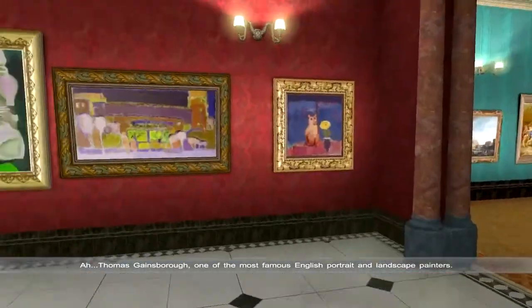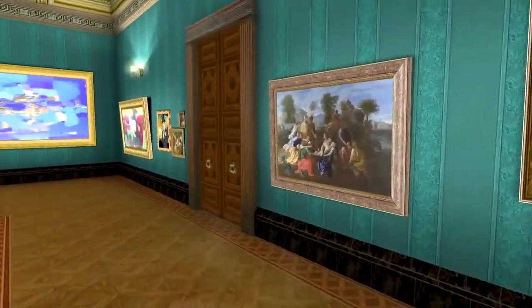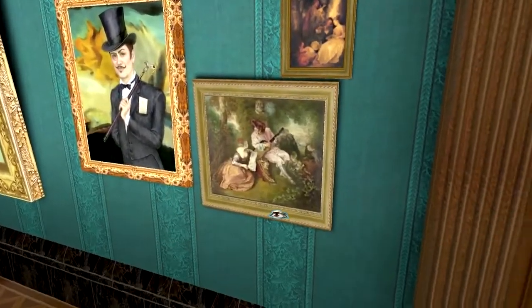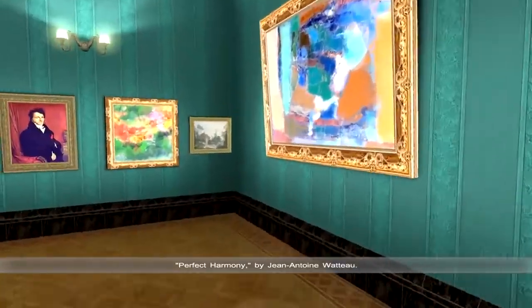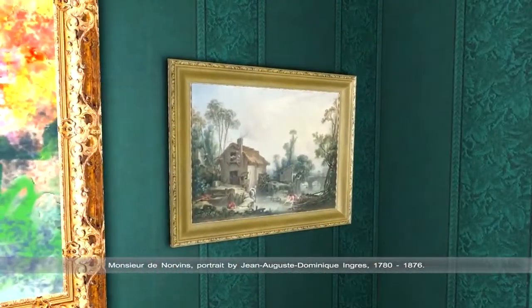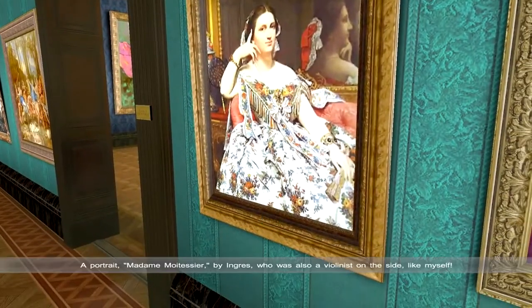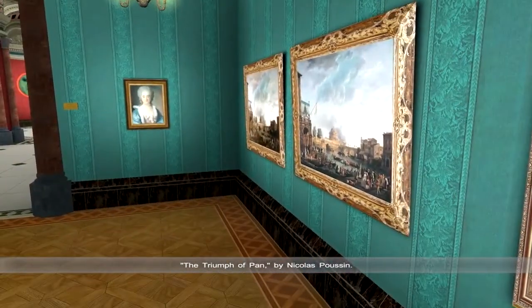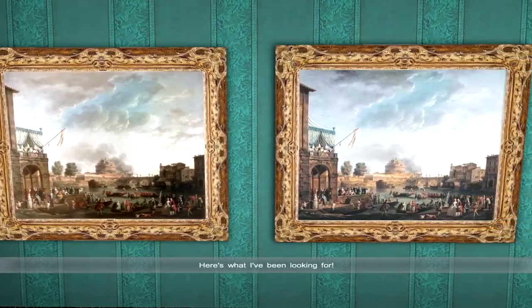Thomas Gainsborough, one of the most famous English portrait and landscape painters. A canvas by Nicolas Poussin that tells of the Scale of Love by Perfect Harmony by Jean-Antoine Watteau. Monsieur de Norvins, portrait by Jean-Auguste. A Beautiful Landscape by Boucher, Françoise. A portrait, Madame Moitessier, by Ingres. The Triumph of Pan by Nicolas Poussin. Oh, here you go. What I've been looking for.